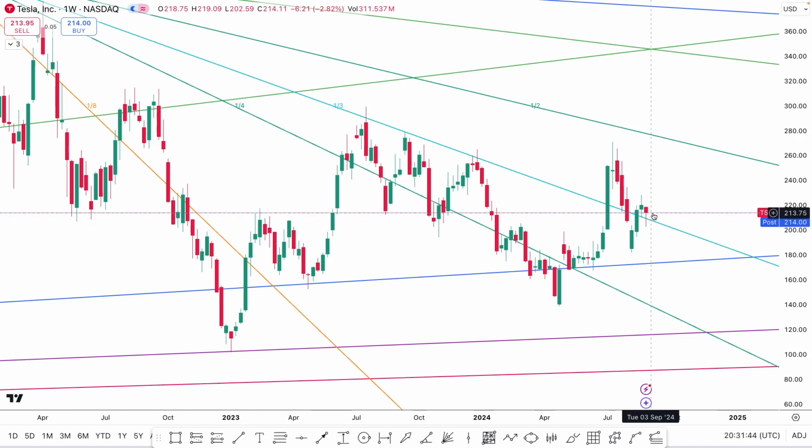What does that mean? The next week will open around here, and it will leave room to come back down to those 207, 208 levels if it wants to. But it also leaves room to go up as well because there's no more resistance above on these angles. But other indicators, there's still resistance above.